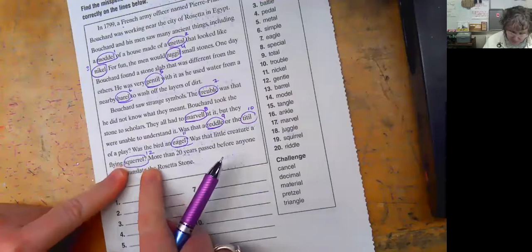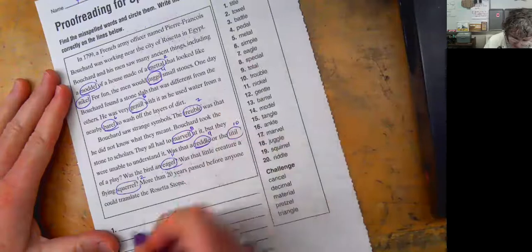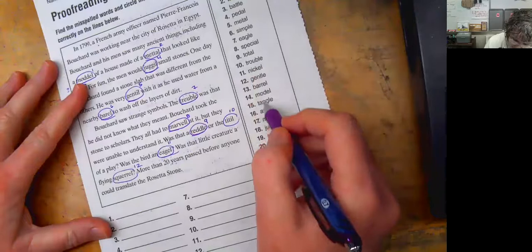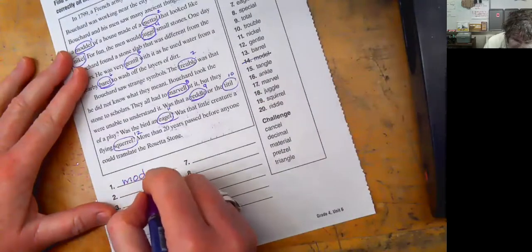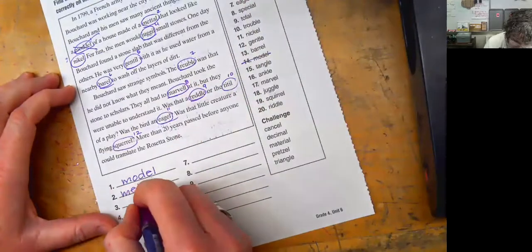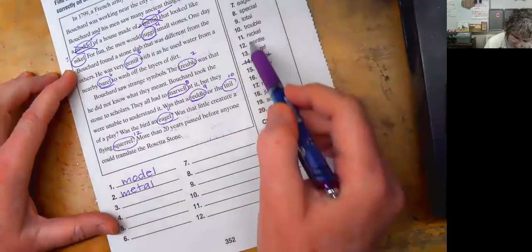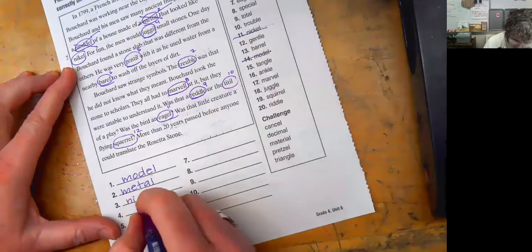All right, so I found 12 and I numbered them as I went. So now I'm going to correct them, cross them off, spell them out loud, and write them on the line. Model is my first word. It's number 14, M-O-D-E-L. The second one is metal. That's number 5, M-E-T-A-L. The third one is nickel. That's number 11, N-I-C-K-E-L.